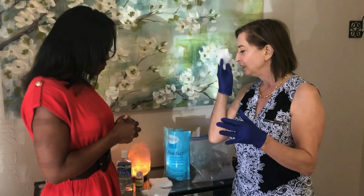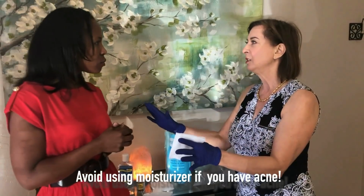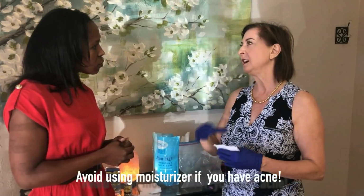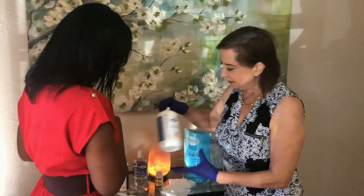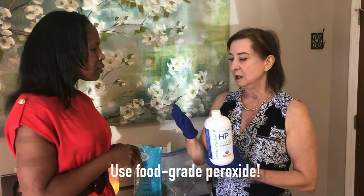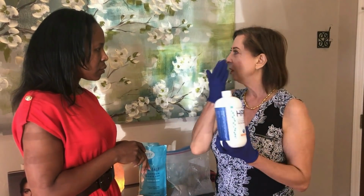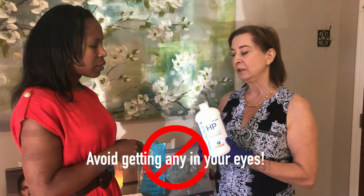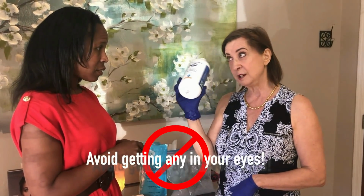And so I scrub my face, and no moisturizer. If you've got acne, stop using moisturizer, because that's causing your acne. And the other secret ingredient I have here is hydrogen peroxide, not the brown bottle peroxide. It's 3% food grade peroxide. If you've got that red inflamed acne skin, you just put it on a cotton ball and you put it over it, and it instantly will start to heal your skin. However, you cannot get this in your eyes. It will create a burn.